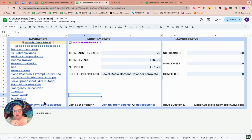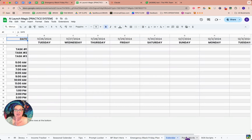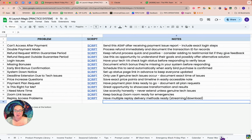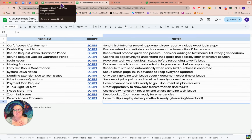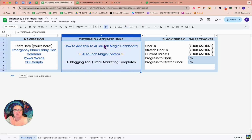So if you look here, either in the navigation or over here in the tabs, you can see that I've pulled the whole system over into my AI Launch Magic. So this is actually going to become kind of like a second brain for all of your AI stuff. And that is not a phrase I came up with. I was on a coaching call showing this off this morning, and one of my VIPs, Lindsay, said, hey, this is kind of like a second brain, but for AI, because she does second brain stuff over in her membership.